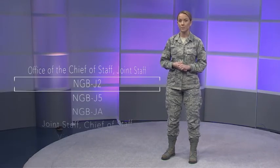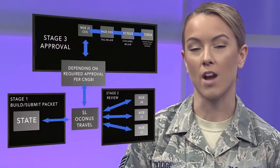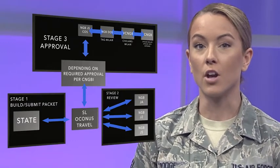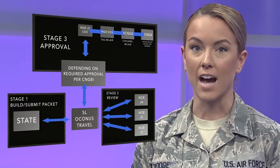The following offices that the travel packet will be coordinated through are Office of the Chief of Staff, Joint Staff Travel Policy Section, National Guard Bureau J2, National Guard Bureau J5, National Guard Bureau JA, Joint Staff Chief of Staff for final approval or recommendation for approval, Vice Chief National Guard Bureau, or Chief of National Guard Bureau. The Chief of National Guard Bureau will approve all GO spouse travel requests. The Vice Chief National Guard Bureau will also approve the use of mil-air to OCONUS locations for the Director of the Army National Guard, the Director of the Air National Guard, and the National Guard Bureau Director of Staff.